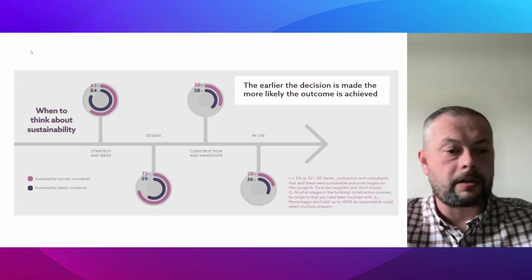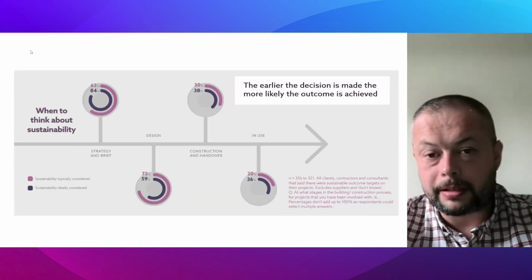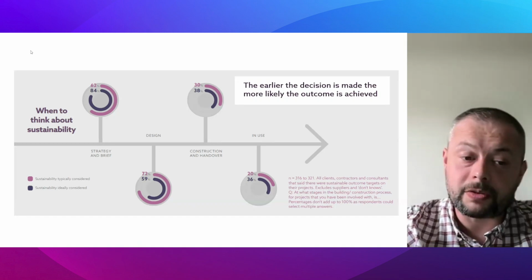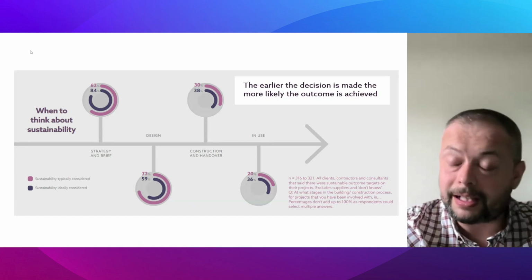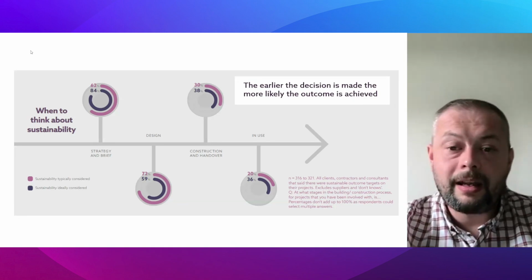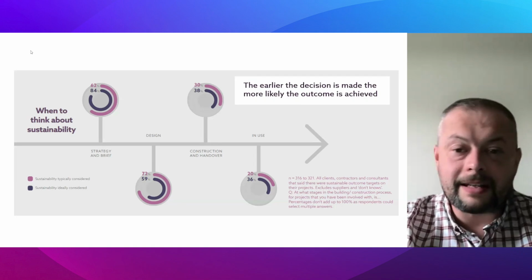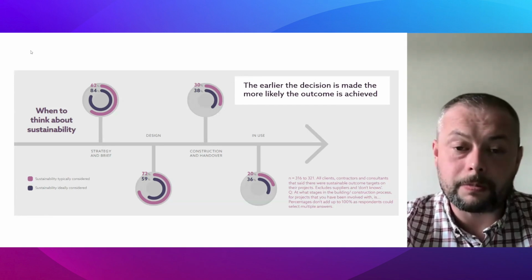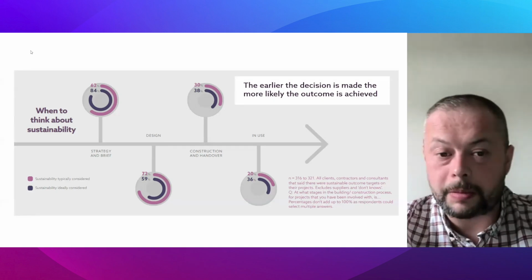We then went on to ask people about when sustainability should be considered. So we split this into two. It was when should it ideally be considered and when is it typically considered? And you do see a disconnect. The fact is that the earlier sustainability is considered, the more likely those outcomes are that are going to be achieved. It's not something that can be bolted on.